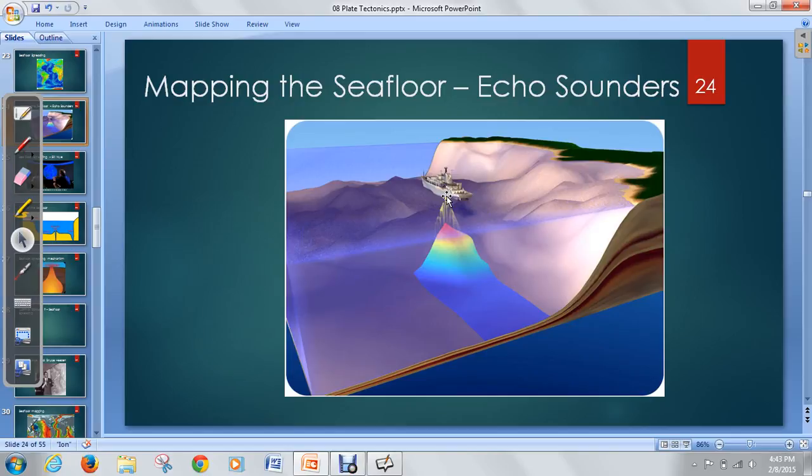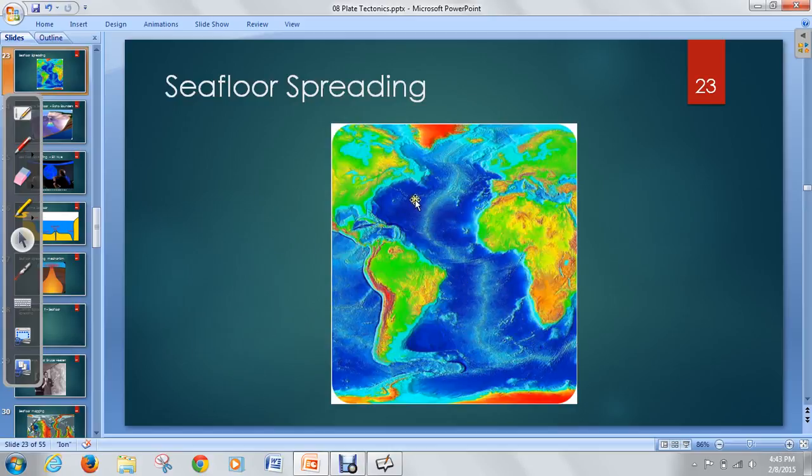But after World War II, they start using it to map the seafloor, because they're not looking for submarines anymore. They realize they can use this technology to look at how deep the seafloor actually is. And so they developed these ships called echo sounders, where they just go around and look at the seafloor around the entire ocean, and they get this full-fledged map of the seafloor in the ocean.